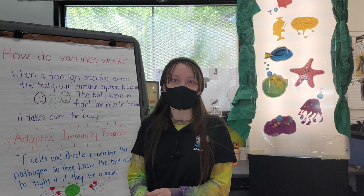All right, so what we're making today is a replica, or kind of a recreation, of what it will be like to get our vaccines. So this is me, and this is a practice vaccine. And this is me giving myself a practice vaccine from our project. But let's talk about the science behind vaccines. How do they actually work? What do they actually do?